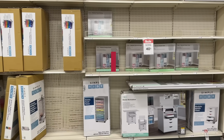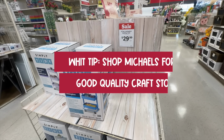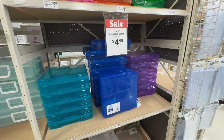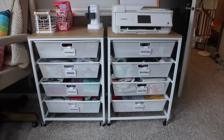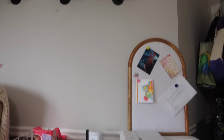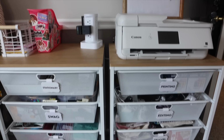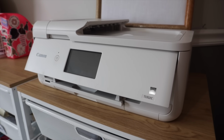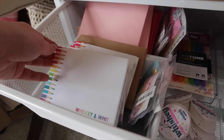The first being their craft storage. It is such a good deal when you can get it on sale, and there are so many different items from their Simply Tidy craft storage brand that I use every single day here in my craft room. The first being these rolling drawers. They come with 4 metal drawers. I love them because I have added labels to them and I organize everything from items from my printer, which fits great on top. This is a huge Canon printer, all the way down to wrapping supplies, stationery. This would be great for a Cricut cart as well.